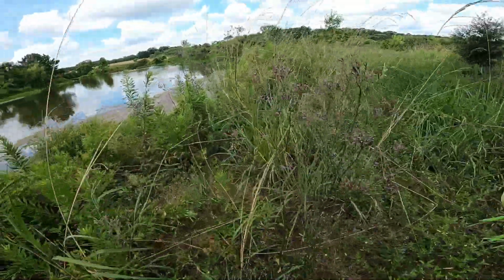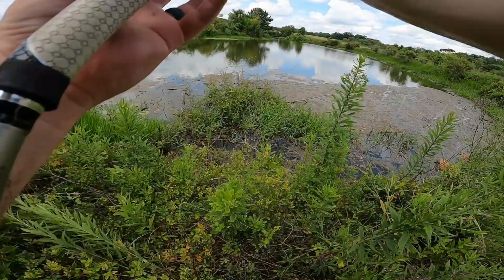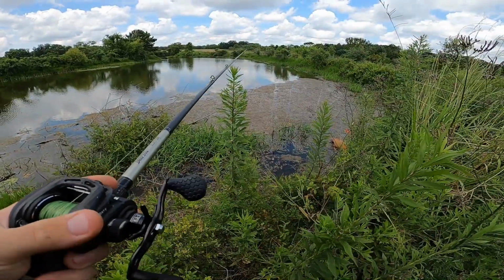Now we're stuck with only top water, and every moment that passes by, the sun's coming out more and more, the heat is coming out, and top water bites are just going to be harder and harder to get.